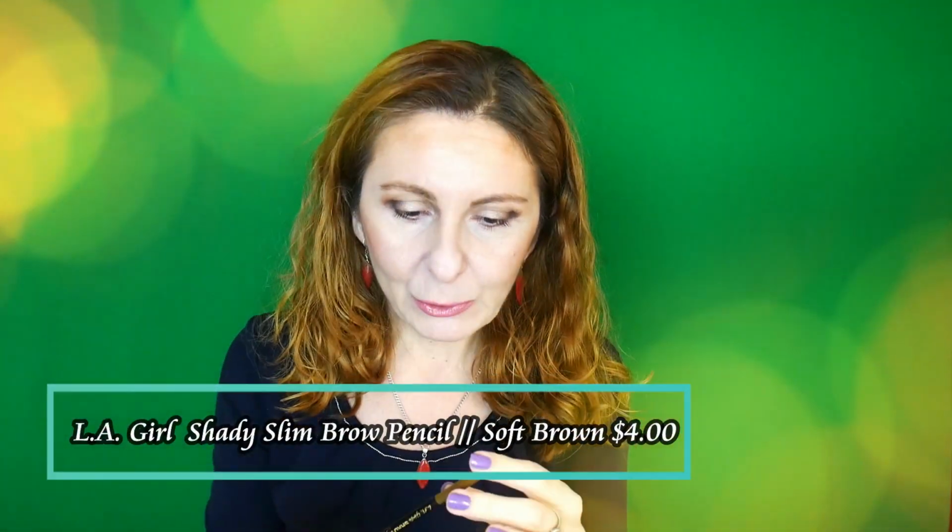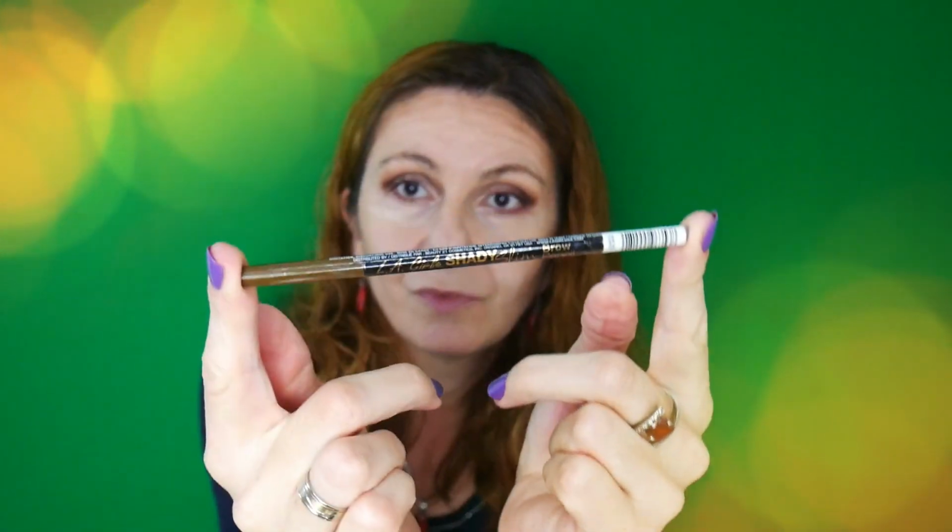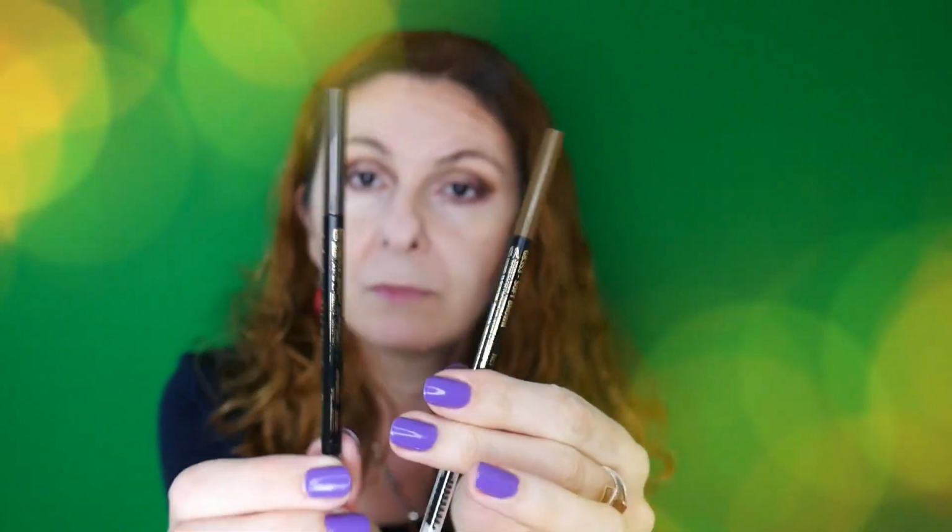Yay! The next product that I've tried with you was the LA Girl Shady Slim Brow Pencil in the shade Soft Brown. I was a bit disappointed to see that the actual shade is a bit warm. So I thought it would be more on the cool or neutral side, but this is kind of warm, and I have almost the same problem that I had when I first purchased the shade Taupe, that is anything else but taupe. So I had originally the shade Brunette, and I like it just slightly darker for me, just a tad. So I wanted to get a lighter shade, but I blew it.